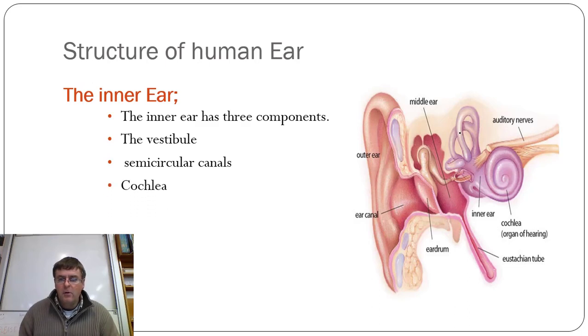And we have the cochlea, which is this spiral snail shaped thing here. That's also connected to the vestibule. So that's the inner ear, and it's from the cochlea that we get the hearing signals sent to the brain.